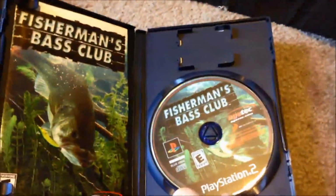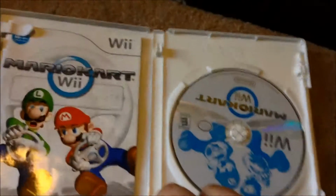Fisherman's Bass Club. Here's another one. My sister loves fishing games. Me and her used to play them like crazy ever since the Super Nintendo. And I don't know what it is. I've always enjoyed fishing games. I don't go fishing a lot in real life, or really at all. I've maybe gone fishing 3 times in my life.